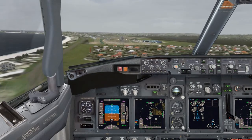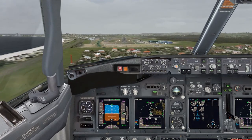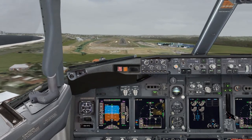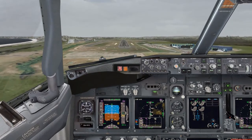I'll be honest, on land, we're not going to win paddock stations by landing this early. We're 10 minutes before the slot time. Good luck to the guys behind me. I've already won it 3 times, so no big deal.